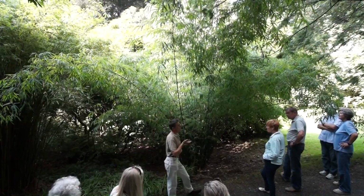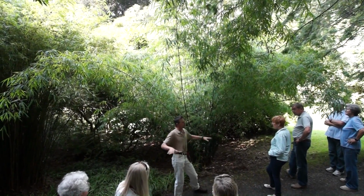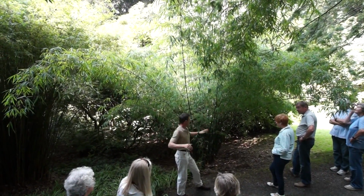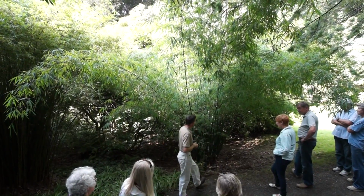The trouble with the bamboos is if you cut them off thinking you're going to kill them, all they do is send another runner out and go back up again. It's a natural instinct for them to just keep moving underground if they're disturbed on the surface. So you really need to be very careful.